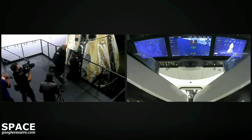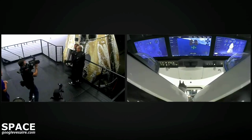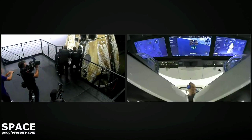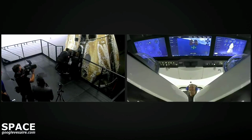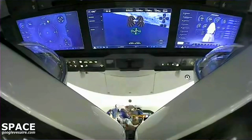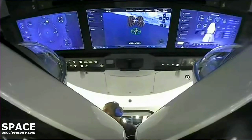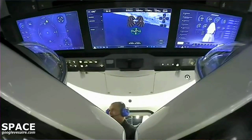There you can see the side hatch is now officially open, and some exciting waves from the crew. Now they are putting on some protection along the hatch door for while they egress the vehicle here. So we have members of the recovery team inside the capsule with the crew members. They're doing some checkouts, make sure everything is good before their crew can exit the capsule. But this is certainly very, very exciting.